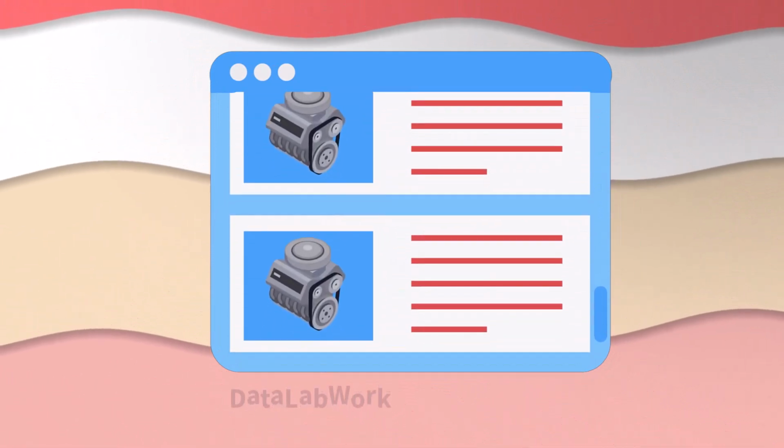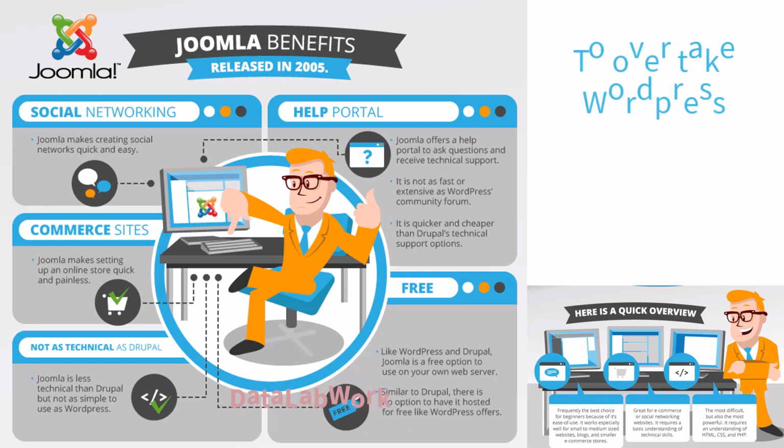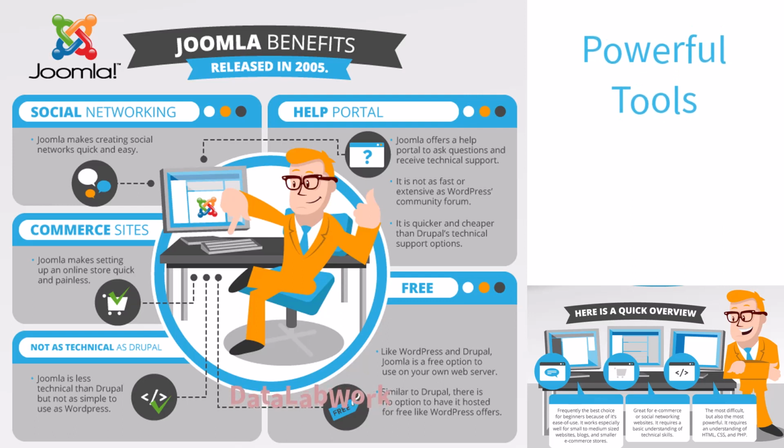Joomla has been around since 2005 and offers a more flexible system for managing content than WordPress. It is particularly noted for its powerful menu creation tool, which allows site administrators to create a variety of menu types without needing additional extensions.